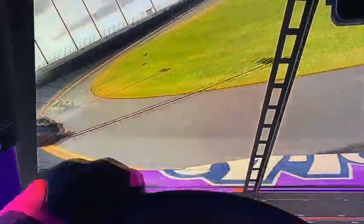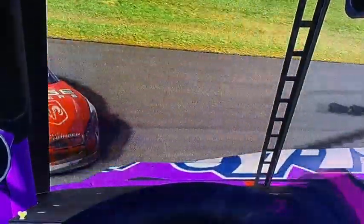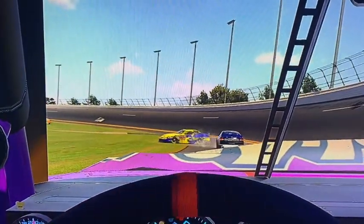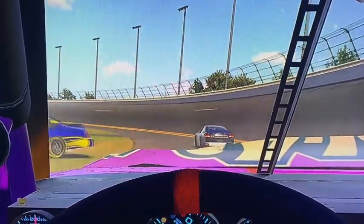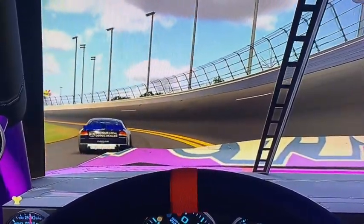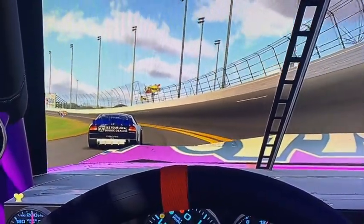You saw Coffee right there in the screen. They were almost face to face. Not a good feeling for your teammate. Wow. Just a ton of carnage. Jones able to continue on. Looks like he's probably going to have to go in and use his fast repair.